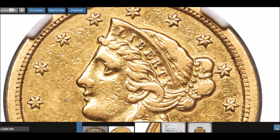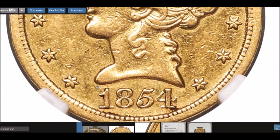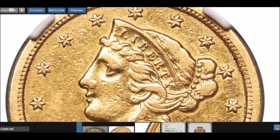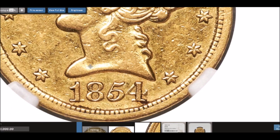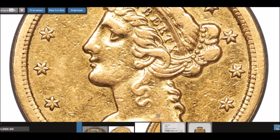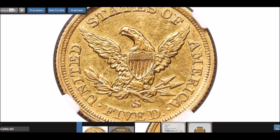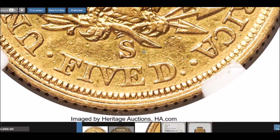So now this one has lots of contact marks. As I stated, this is an XF45 for a grade. Now keep in mind with gold, gold is much softer than the metals that the coins are made out of that we have in our pockets. So contact marks happen very easily on these. If you handle them a lot, they will get scratched up, they will get marks, they will wear pretty quickly, as you can see by this one. Look at that S mint mark.